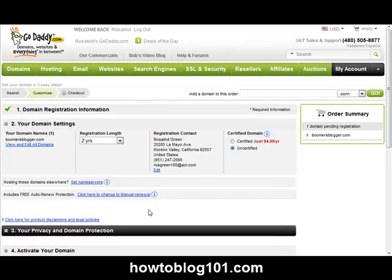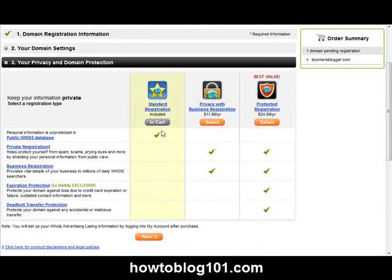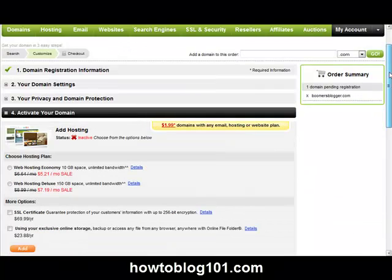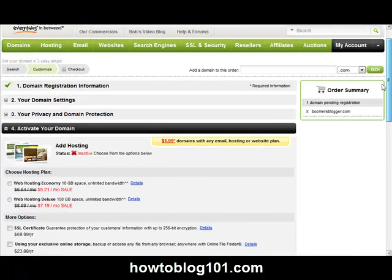Click on the next button. And all of the things that come up, you don't need anything extra. Just click on next again. Here we go. There's more options to order more things. We're not going to order anything. We're just going to continue to click on next until we get to the page where we're actually purchasing the domain.